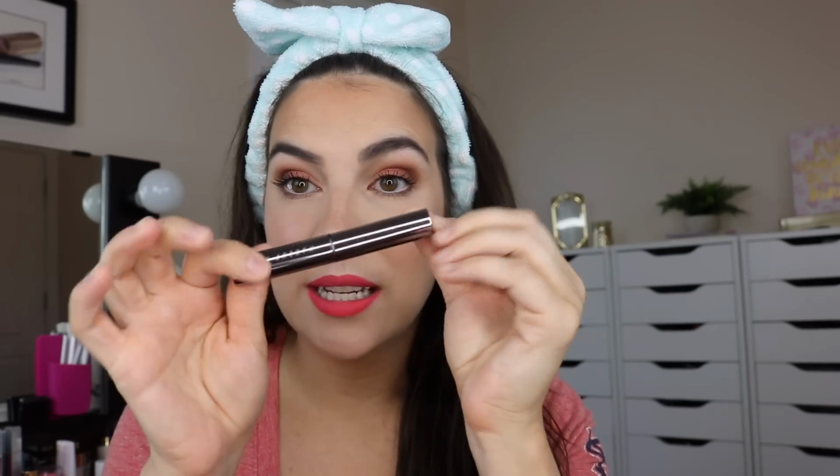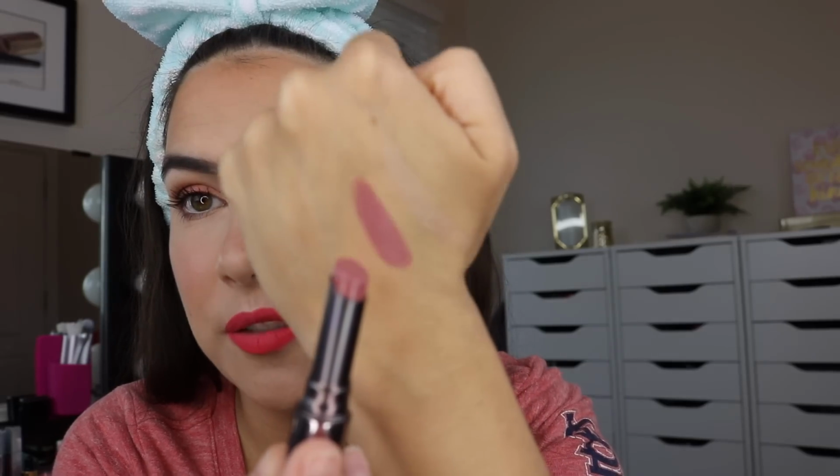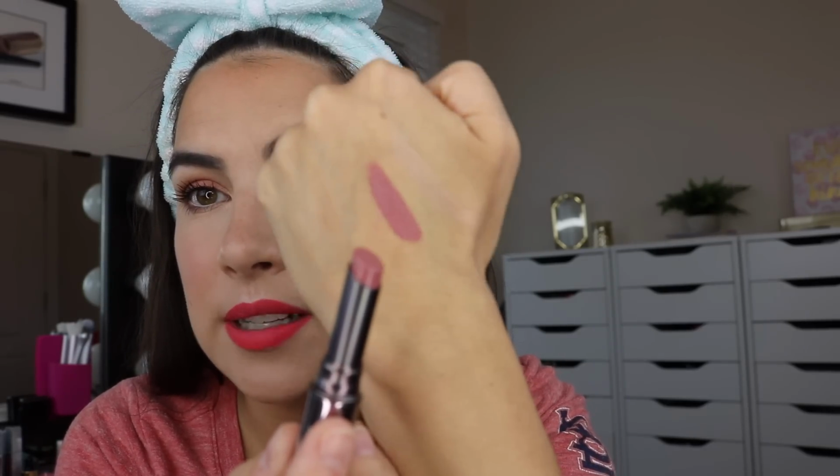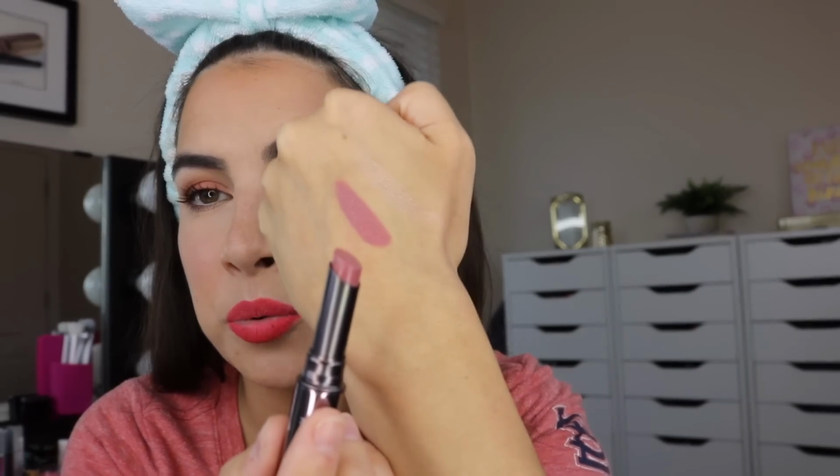I'm glad I have a couple of those because I think that's a nice formula to have in your bold statement colors. I also tried one of the iconic lipsticks. Love that it's in a slim tube, and I got the color called Shy, and this is gorgeous. This is a fantastic formula. There's a nice bit of thickness to it. There's definitely some shine. It's like an ideal, rich, pigmented cream lipstick.